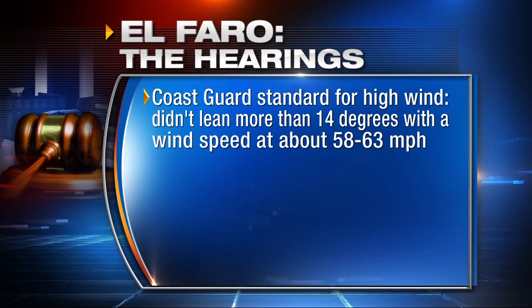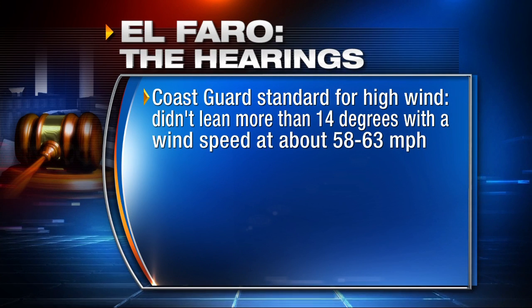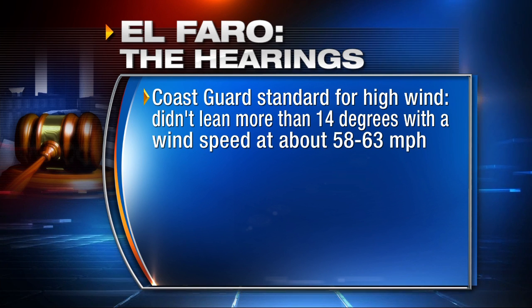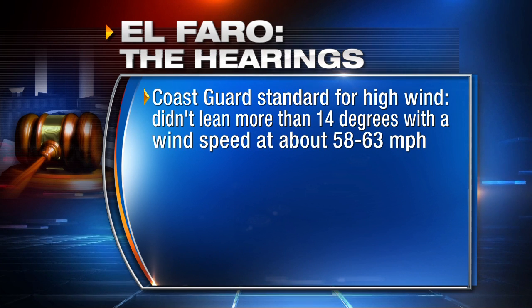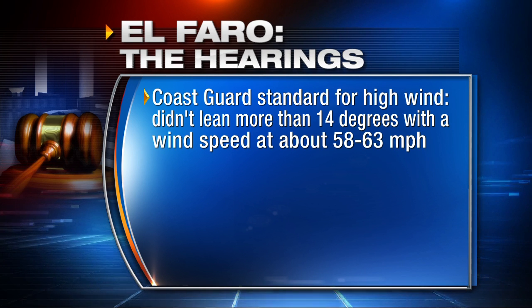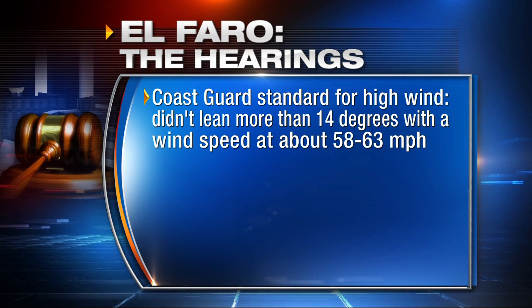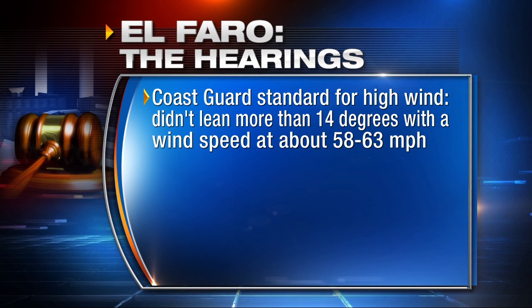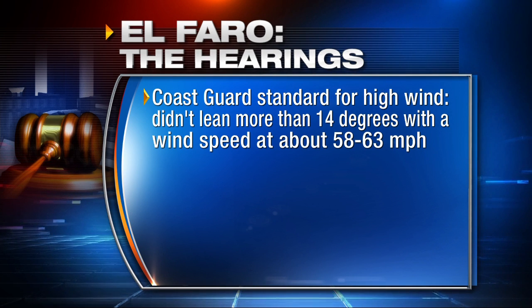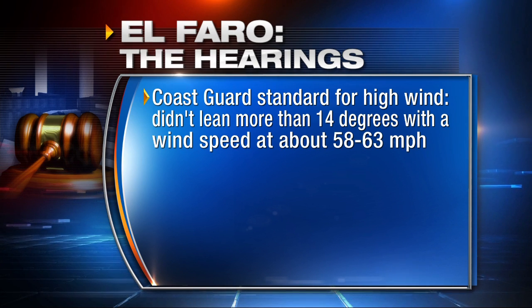So we learned today that the standard measurement for figuring out the ship's GM, which is the stability of the ship, was based on a few things, including the cargo loading plan, the ship's size, and the center of gravity. Because of the El Faro's size, a wind pressure of about 50 to 55 knots, or 58 to 63 miles per hour, was taken into account. So basically, as long as the El Faro didn't lean more than 14 degrees with a wind speed of about 58 to 63 miles per hour, it met the minimum United States Coast Guard standard for stability in high winds.